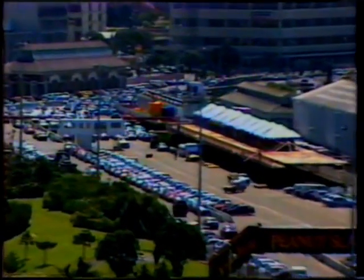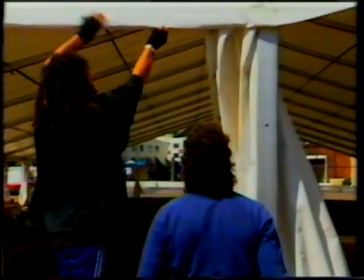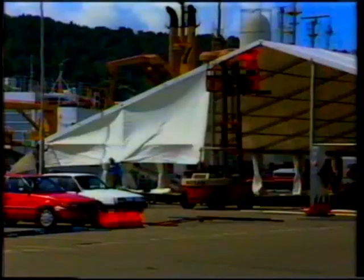As it's transformed from a port area to a racetrack. Giant marquees are put up for the trade displays and stands erected for the thousands of spectators. But it's on Friday night from 10 o'clock onwards that the real work begins.